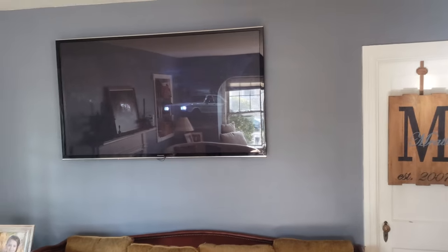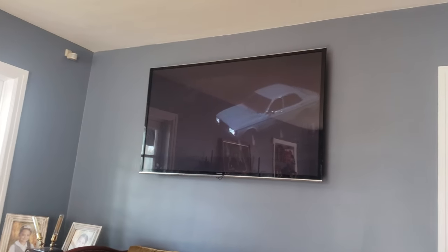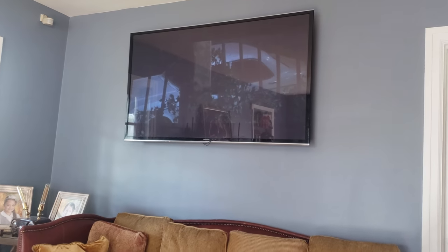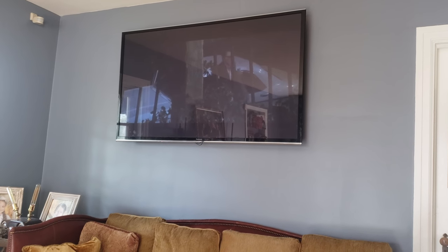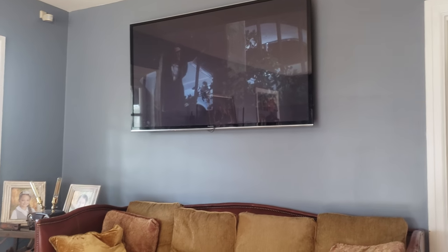So here's a dark scene in a film, one of my favorite films of all time, by the way. And if you go into a seated position, so off to the side, this is where viewing angle would be an issue. Am I seating on the couch off angle? Plasmas are amazing. But look at how you see more of the pictures in the background of my home than you do on the actual TV. So a quick video.